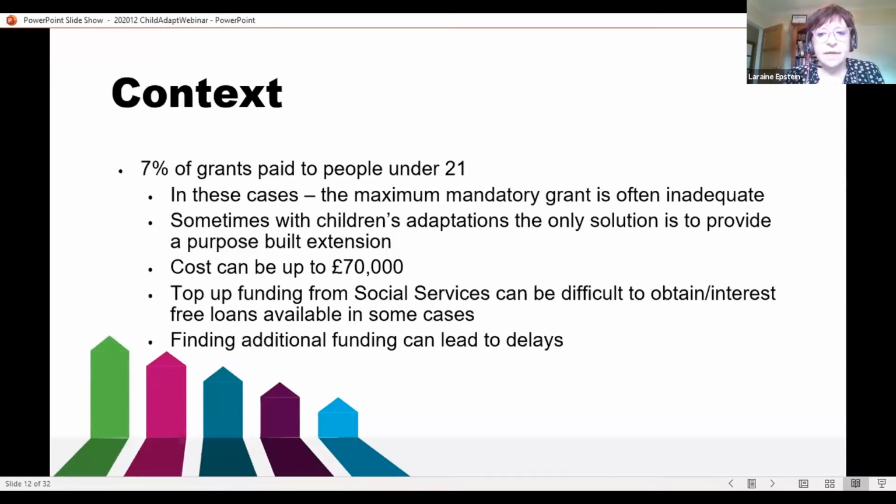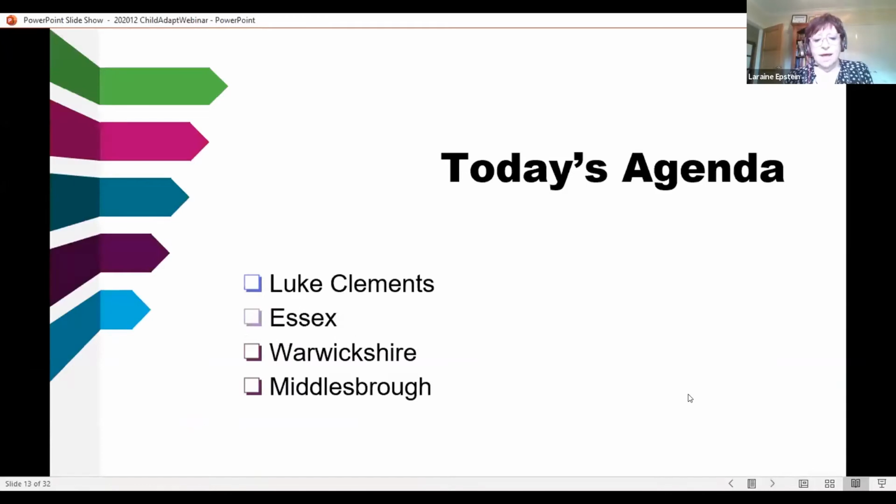Next slide, please. Okay, so today we have, as I've mentioned, Professor Luke Clements, who's from Leeds University. We have OTs from Essex, Warwickshire and Middlesbrough. So I'm going to hand over now to Professor Luke Clements, who's going to be telling you about his research and also future research. So Luke, over to you.